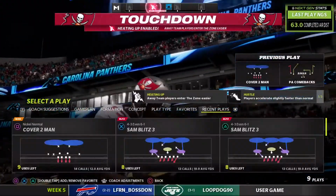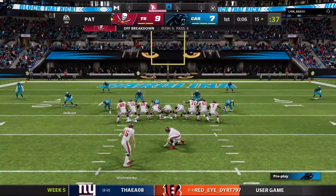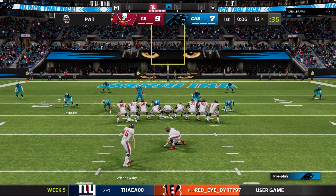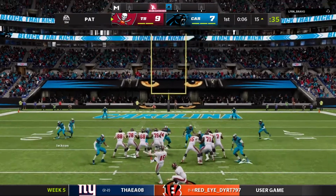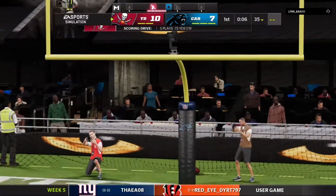Zone for a Tampa Bay touchdown. Point after here coming up. And it's through, and that makes the lead 10-7.